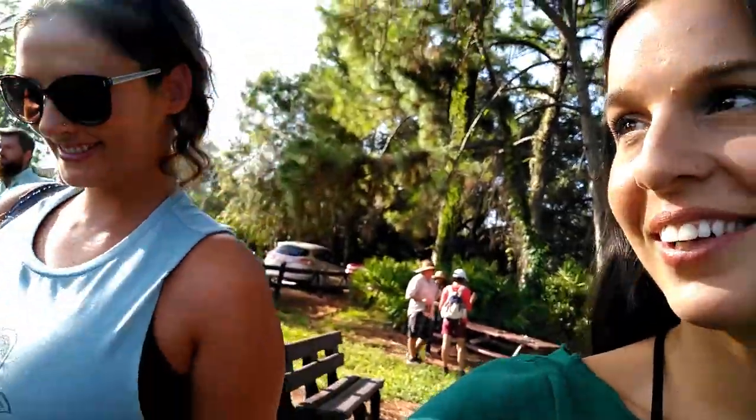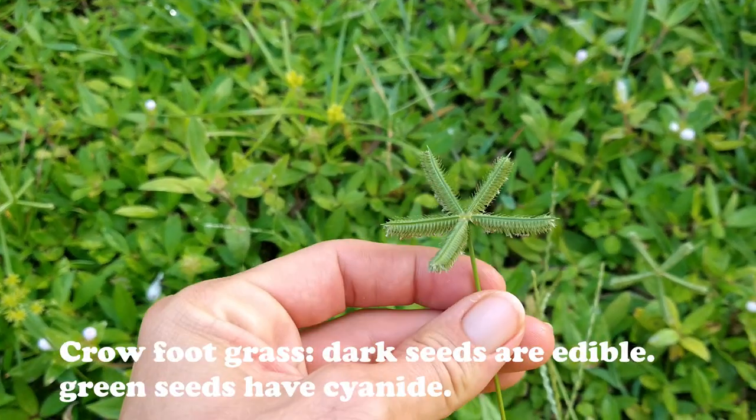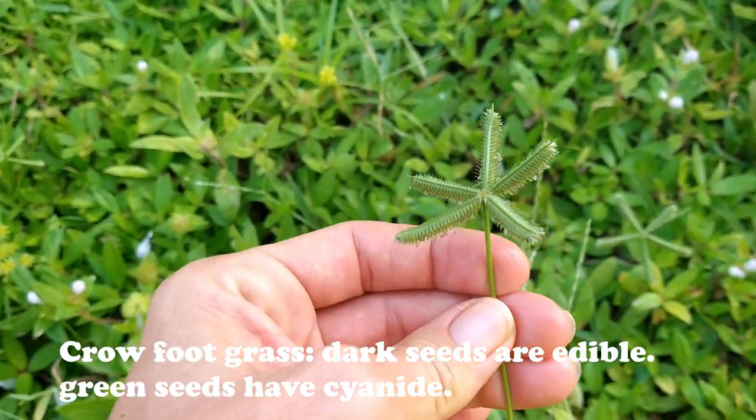So we're on the move, and I'm with Stacy, my co-star here. We're walking through the park. Its botanical name means Egyptian fingers, which is strange.